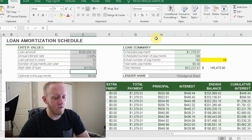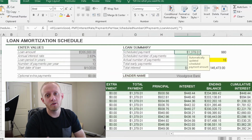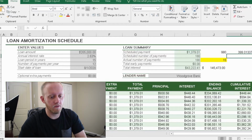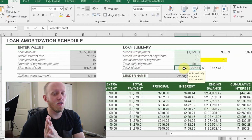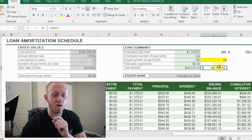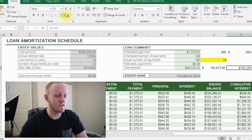And now if you can see over here, my scheduled payment before was like $980, and now it is $1,379. So there is a big difference there. So I'm going to just show the difference. The difference is right around $400. But if you also see this total interest, so if I pay the entire 15 years, my total interest is going to be $43,000. Now, if I paid the entire 30 years, my interest would have been $145,000. So there is a giant difference when you look at the total interest. So I would have interest savings.